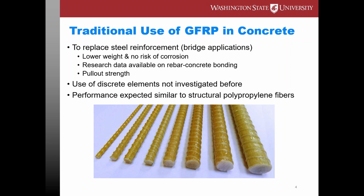And because of these properties, FRPs have been used in concrete for many different applications. There is a really good body of research available on how FRPs interact with concrete, how they develop a bond between the two materials at the interface, how strong the bond is, and how is the durability of the material in concrete. But our focus is slightly different, whereas we're not using rebars and we're not using laminates or wraps or plates and sheets. We're using discrete elements inside concrete. So we are hoping to get a performance similar to structural synthetic fibers, really, with this material.